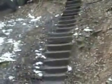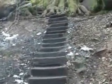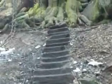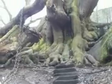Let me tell you that no local will climb these steps. They instinctively know that these very worn steps lead to the altar of sacrifice, and bad things happen to locals who climb these very steps.